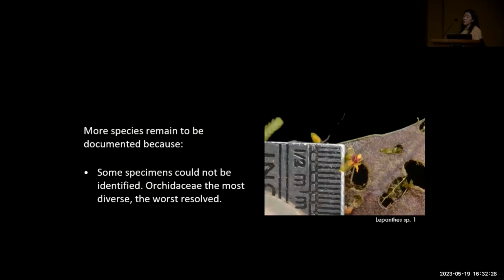There are very difficult groups like Orchidaceae, which is the most diverse, but also the worst resolved. In the field, you can completely miss it, like these teeny tiny Lepanthes, and it's very hard to work with them in the herbarium as well. Orchids are red listed, and they could not leave Colombia to reach a specialist for identification. And within Colombia, we didn't have a specialist, or rather a team of specialists, that would be able to identify them within a reasonable time.